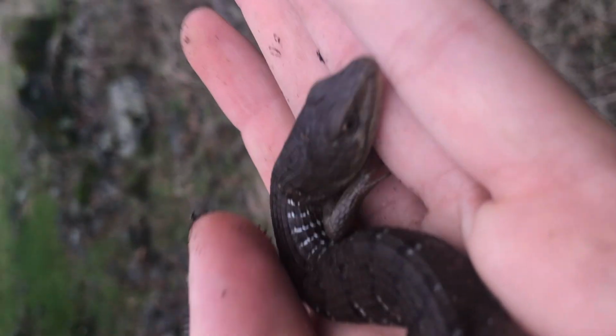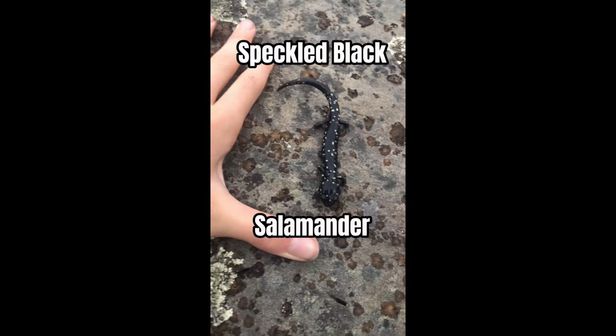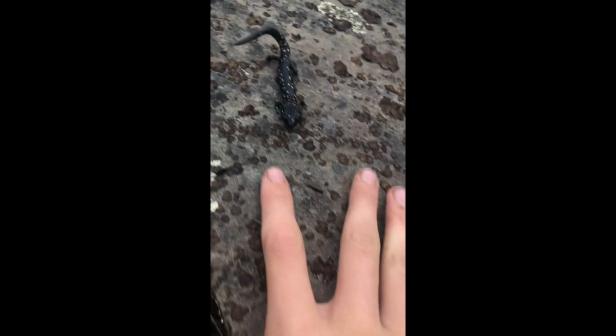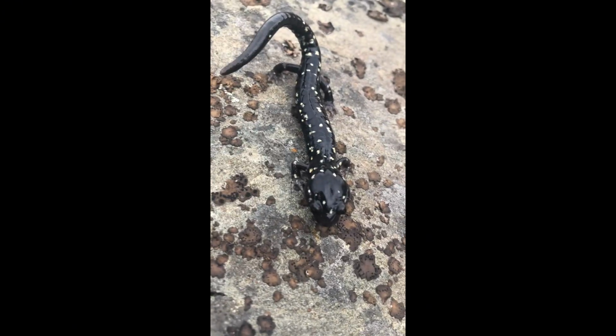And next find of the day is yet another southern alligator lizard. Finally, we got the first speckled black salamander. I was worried that I would not find one, but this area was just too good to not have them. So there we go. First speckled black salamander of the day. I'm sure we'd be finding more if it weren't for the fact that these rocks are strangely dry.